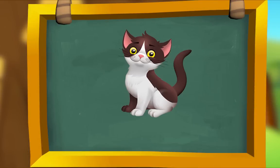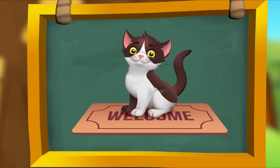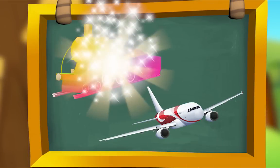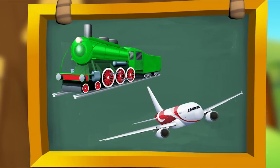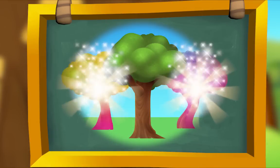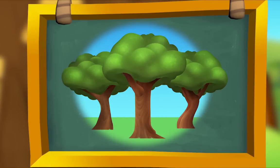I see a cat sitting on a mat. Cat, mat. They rhyme. This is a plane, and it's next to a train. Plane, train. They rhyme. I see a tree. Not just one. I see three. Tree, three. They rhyme. You're good at this.